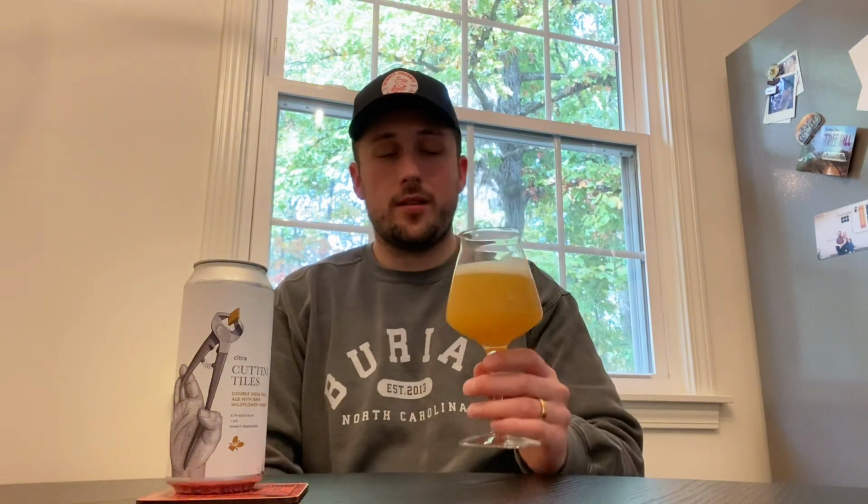They had a few options at the bottle shop that I went to. They had like two or three Trillium beers. This is the one. Sounded good to me. Can't go wrong with Citra either.